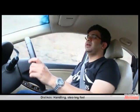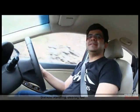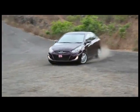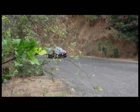The steering feels a little too light, the rear end is too soft, and it's a handling nightmare, if I were to put it very subtly. It doesn't inspire too much confidence, and you're better off driving at a slower pace than what this car is actually capable of, given that this 1.6 litre motor produces about 120 horsepower and is quite sprightly in nature.